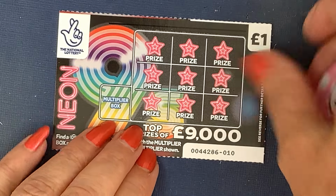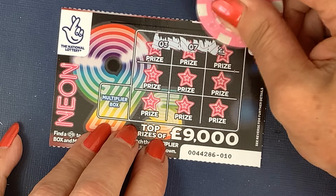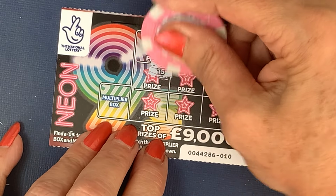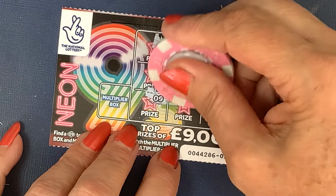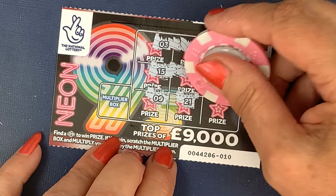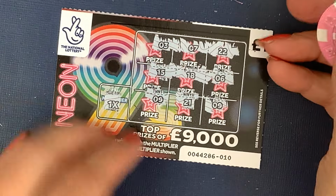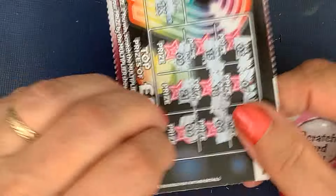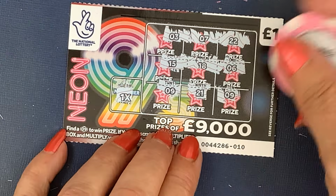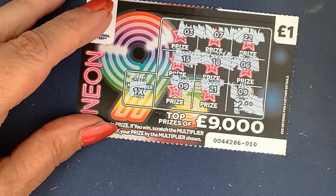Card number 10. Can we get a back-to-back? A 3, a 7, 22, 15, 18, and 6. 9. Another win, back-to-back. Oh! So the minimum it can be is £2, unless we get a multiplier. Come down a bit so you can see it. All right, what's your rating? Ooh, 2. Can you get 4? Oh, you can get 4. Not bad, I've spent £5. We've already got our fiver back.